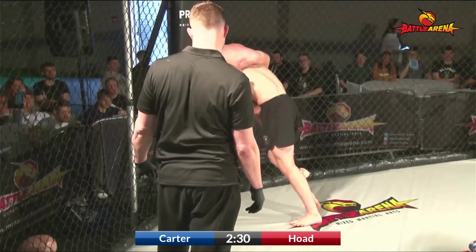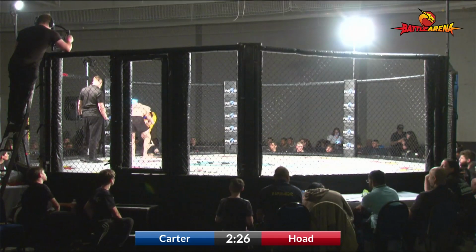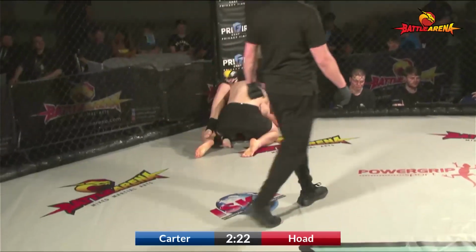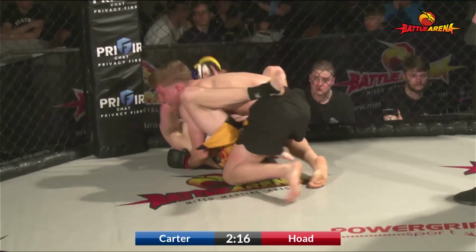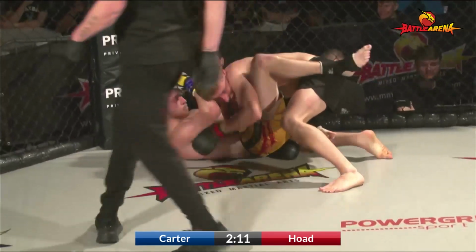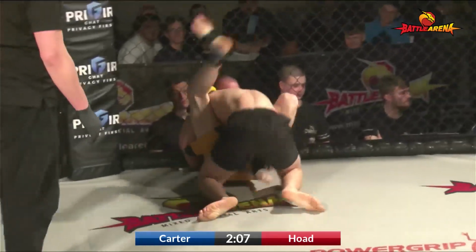And this is good for him because he can kind of lean on Hoad, but he can't make much happen. Can't get his hips back. And Hoad might be able to run the pipe or collect the knees like he's doing here. And Bobby Carter just sags to the ground there. Not an admission of defeat at all, but just an admission that he's lost that position. Now he's in a half butterfly with Hoad stuffing that heel into Bobby Carter's butt there. So no elevation possible immediately.